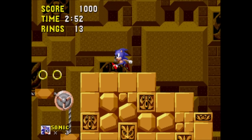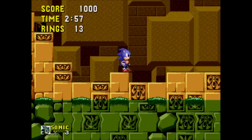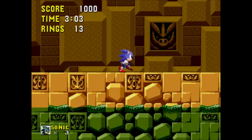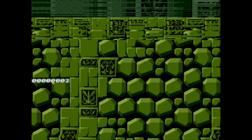Next up are a couple glitches which aren't too obscure, but I'm going to include them anyways because I really like them. If you want to crash the fuck out of this game, then try rolling at the end of Act 1 or 2 of Labyrinth Zone. For whatever reason, this seems to really freak the game out.